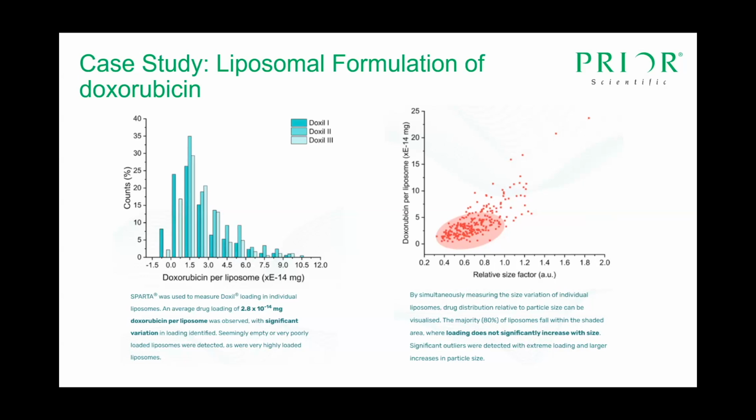What Sparta allow you to do is to look at individual delivery agents of your drug and see how different nominally similar agents perform and what variation you have in a given sample. So they use this to look at a liposomal formulation for a drug called doxorubicin, and they were able to show that there was quite a significant variation in the loading of drugs and look at different populations of loading and size for the different vectors in a given sample. So it gives the end client an idea of how they might change the formulation process to get a more consistent drug delivery system developed.